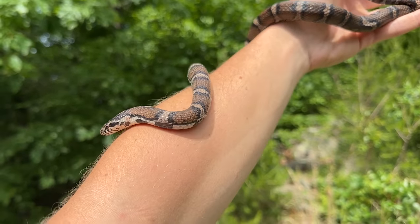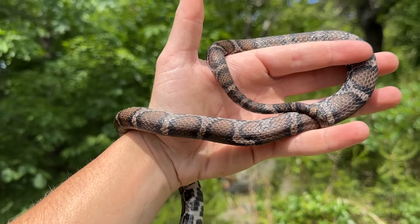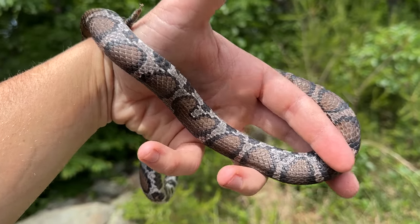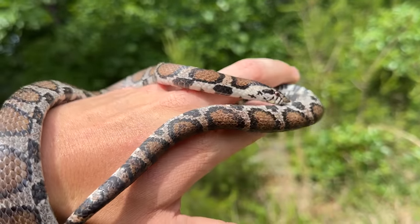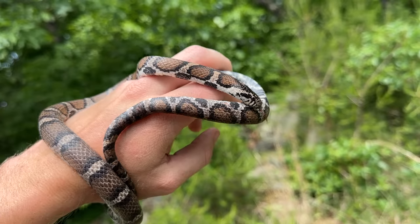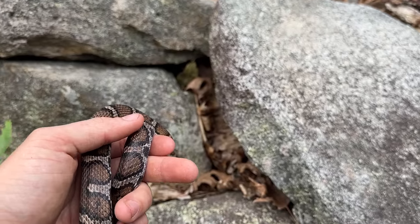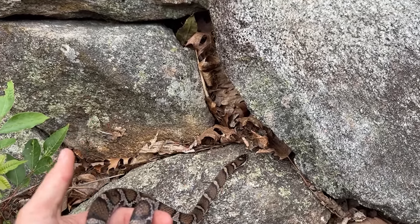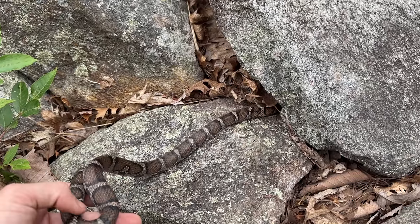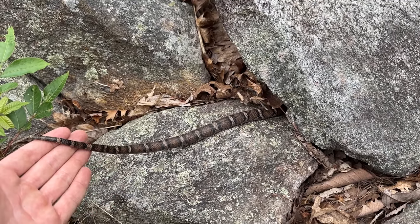Very, very nice. It's almost like noon at this point and it's still not particularly hot outside. I mean, this guy was cool to the touch. So hopefully we still got a lot of herping ahead of us. I think he was under this one. I can't remember. I mean, he probably goes all around these rocks right here. So we'll just let him slide back in. Milk snake number two.